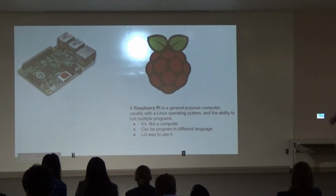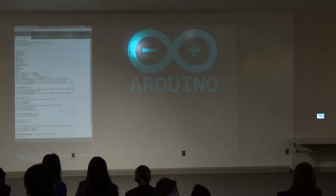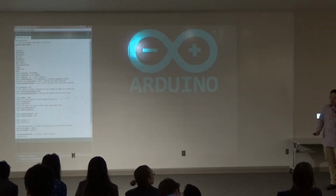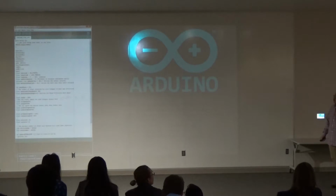The original plan was to use the Raspberry Pi instead of an Arduino. It's more like a computer. It can be programmed in different languages, and we could use it more after the heliostats. But the plan didn't go well because it was taking too long to restart, and we just wanted to build a simple machine. So that's why we're using Arduinos. It's really good for beginners, and it works pretty well on a simple machine.